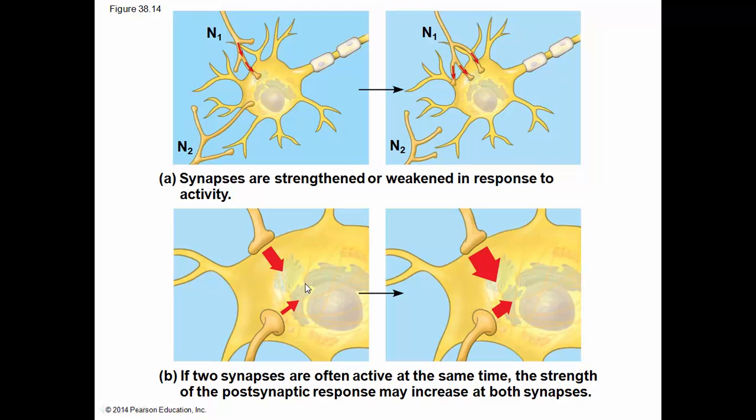Here below, if two synapses on the same postsynaptic cell are active at the same time, the strength of the postsynaptic responses may increase at both synapses. So this is one way, for example, an addiction can become strengthened through time. They take mice and experiment on them, and the mice will forego food or mating only to obtain more of the drug, and that's because those synaptic connections are being strengthened. Synaptic connections can change over time depending on the activity level at the synapse.